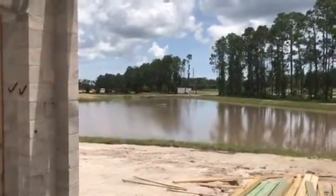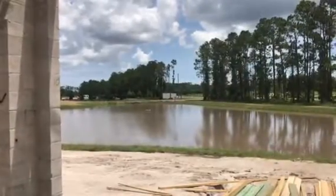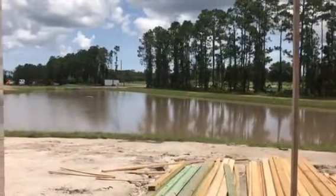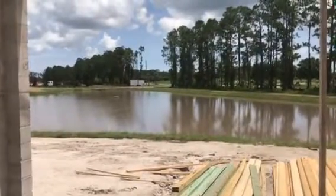You can see that gray ring out there. That's where the fountain's going to be, it looks like. So you're going to be right on the fountain. It's going to kill down any road noise or anything like that. So this is going to be a great build, and I'll update you guys when we get some more stuff done.